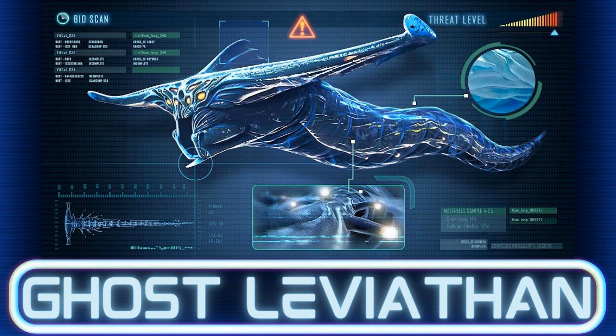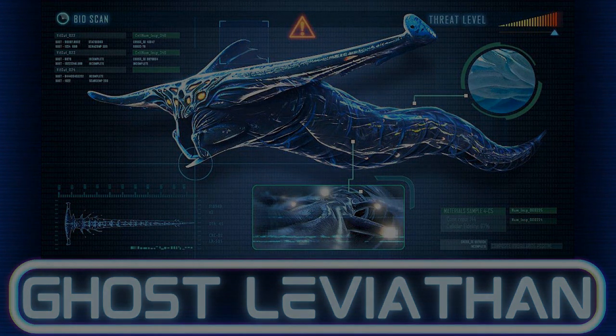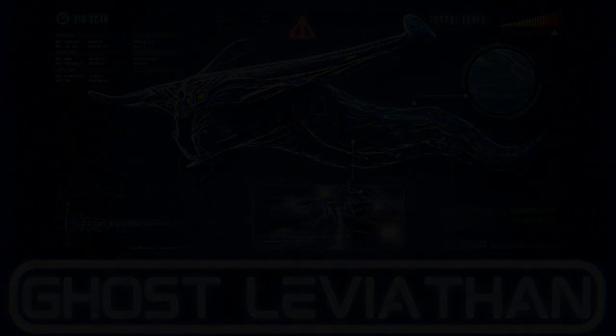Adult ghost leviathans are able to easily drag, overturn, and destroy Cyclops submarines. Survivability against juvenile ghost leviathans is low. Survivability against fully grown ghost leviathans is extremely low. Assessment. Extreme threat. Avoid the crater edge.